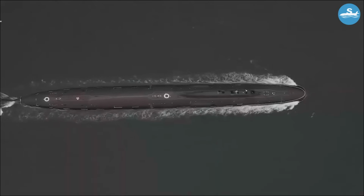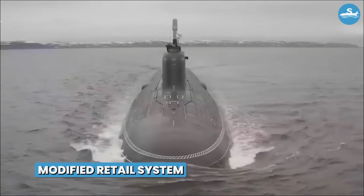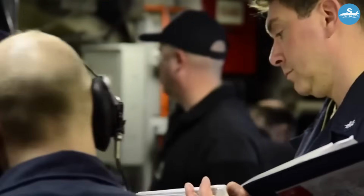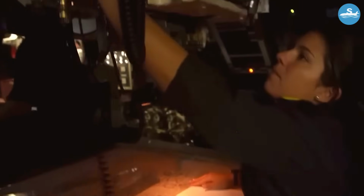The USS Virginia store uses a modified retail system originally designed for remote research stations in Antarctica. The system operates offline for months at a time, synchronizing with Navy financial networks only when the submarine surfaces and establishes communications. Every transaction is logged locally, creating detailed records that support both accountability and crew welfare programs.